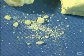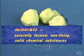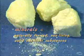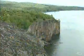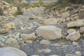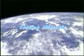Minerals are naturally formed, non-living, solid chemical substances. If a solid substance is not from a plant or animal, or made by humans, then it is probably made of minerals. Minerals are in the rocks of Earth's crust and come in thousands of varieties. Valuable minerals are not evenly distributed around the world.